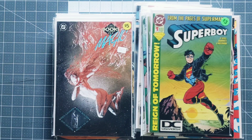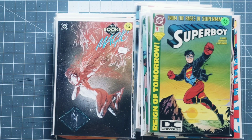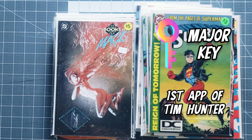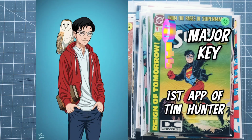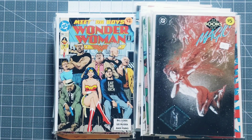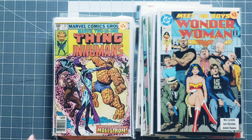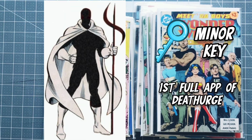The Books of Magic number 1. This is a square bound. And I believe this is a minor key. This is the first appearance of the guy who looks like Harry Potter, Tim Hunter. Wonder Woman number 74, a Brian Bolland cover. Marvel 2-in-1 number 72. I believe this is a minor key as well.